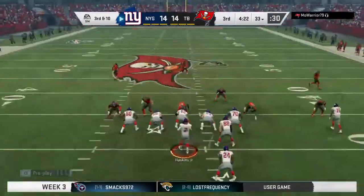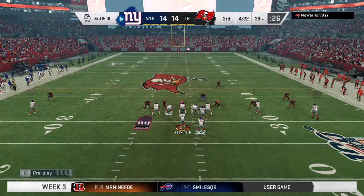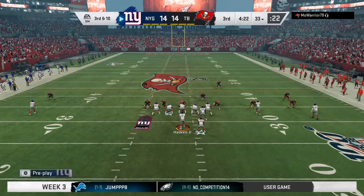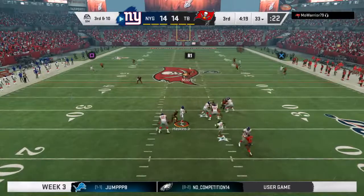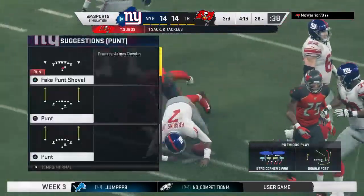Big play coming up. Here's 3rd and 10. I would expect to see some pressure here. Set the tone, defense. 53's the mark. 53. And the blitz does come. Oh, the Buccaneer pressure too much. Down he goes.